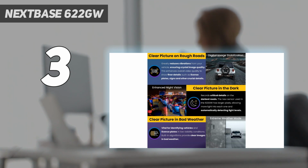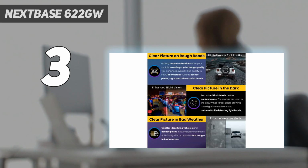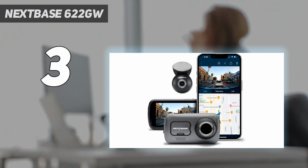Drop down to 1080p and we found that you can shoot 120 frames per second slow-mo that makes it easier to pinpoint things like registration numbers. We were impressed in our review with how effectively the built-in polarizing filter reduced windscreen glare, too, and how well the digital image stabilization soaked up road vibrations.